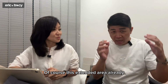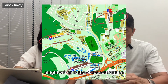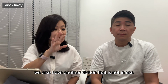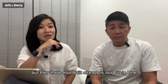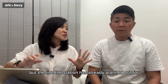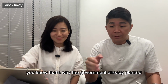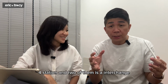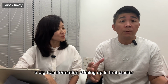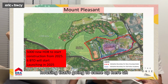And of course, this extension area is already supported by our existing Thomson-East Coast line. Correct. Which is the Caldecott station and the Mount Pleasant station. And of course, we also have another station that is not in use, but has already been built. It's on our Circle line, which is Bukit Brown. So now it's not in use, but the station has already been built. So you can see there is a strong emphasis on that cluster. That's why the government has planned four stations, and 2 of them are interchanges. So you will see a really big transformation coming up in that cluster. The amount of population and housing that is going to come up here will be very great.